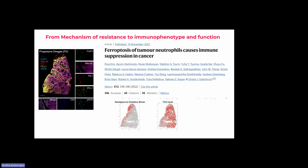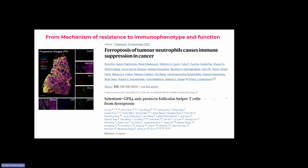And this was really interesting because we saw this paper come out of AstraZeneca from Dmitry Gabrielovich's lab, showcasing the importance of ferroptosis in maturing MDSCs. And this is another study from a colleague of ours, DU, who's a couple doors down from me.